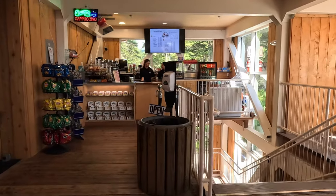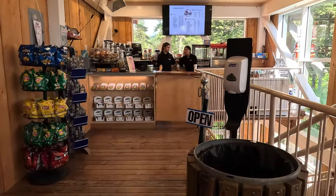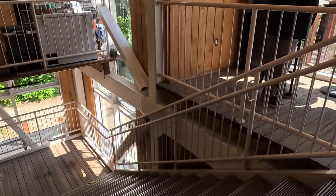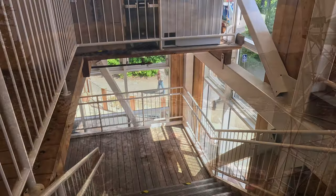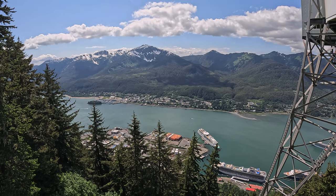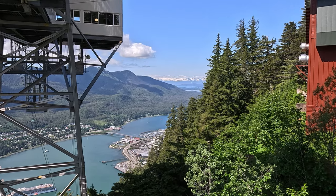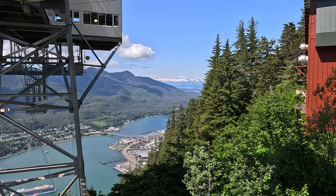After getting off the tram and taking heaps of photos and videos from that fantastic vantage point, you travel along a covered walkway to the gift shop and restaurant. You can stop here and get a bite to eat, or a fridge magnet or t-shirt, or head down the stairs to the lower observation deck. This lower deck provides a slightly more obscured view of the ships and the scenery below.